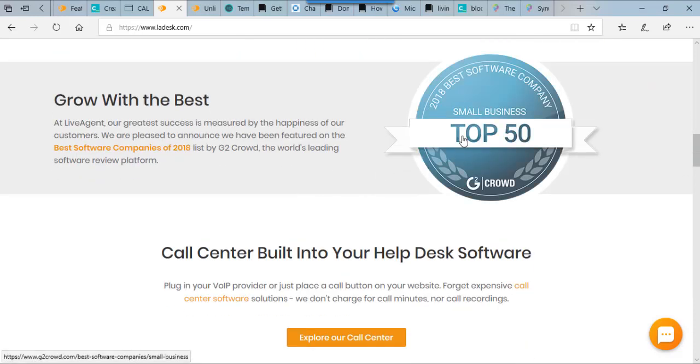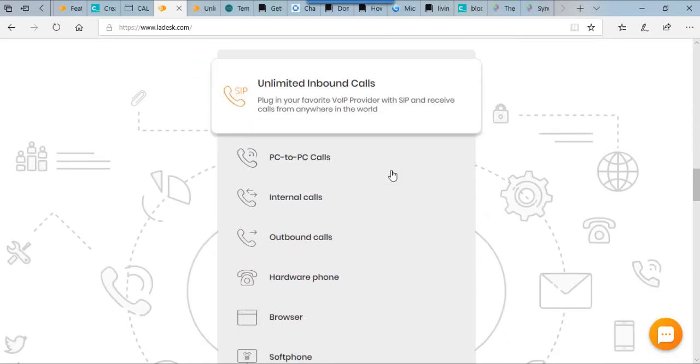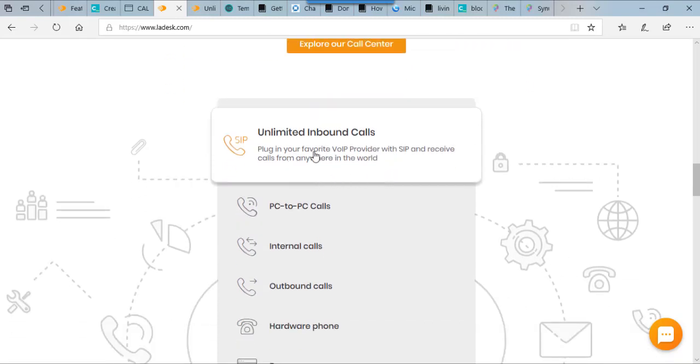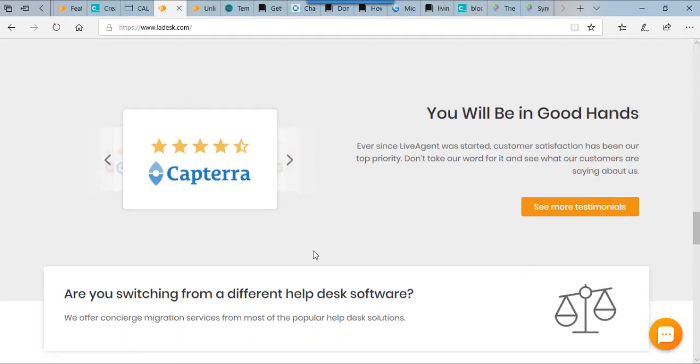The software actually got a top 50 small business award. And like I said before, it's a call center built into help desk software. So it's not just about receiving calls, it's also about communicating with people and trying to solve their problems. These are a few things you can use on the voice system. You can use a VoIP provider. If you're using a voice over IP provider, you can redirect your calls from this system onto your normal standard phone. And I was testing it just now with a mobile app, and it's really great. It can redirect your calls to a mobile app as well.